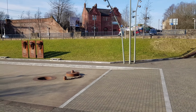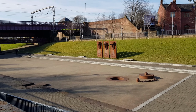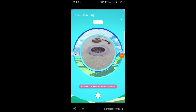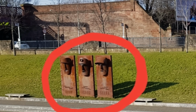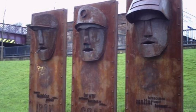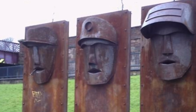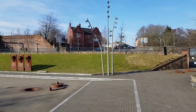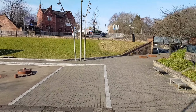One of the things that I liked about this was the giant plug hole, because it looked as if they just pulled the plug out and the canal had drained away. In the background you'll see a sculpture that says iron, coal and steel. These represent all the things that Coatbridge used to mine. When this first opened they held a few concerts here, and there's a place under that bridge to play basketball.